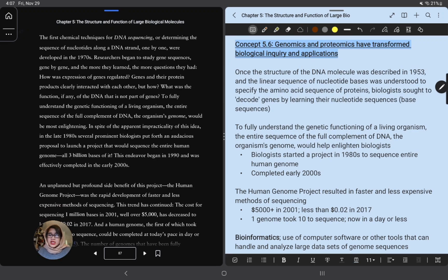The first chemical techniques for DNA sequencing, or determining the sequence of nucleotides along a DNA strand, one by one, were developed in the 1970s. Researchers began to study gene sequences, gene by gene, and the more they learned, the more questions they had. How was expression of genes regulated? Genes and their protein products clearly interacted with each other, but how? What was the function, if any, of the DNA that is not part of genes?